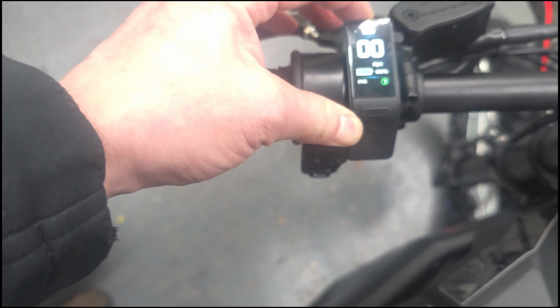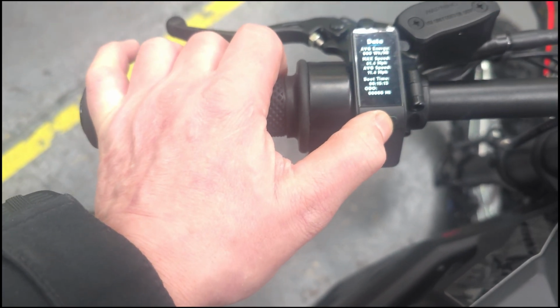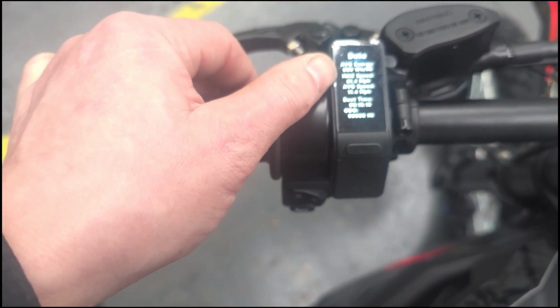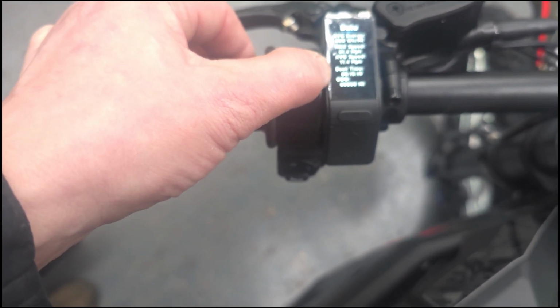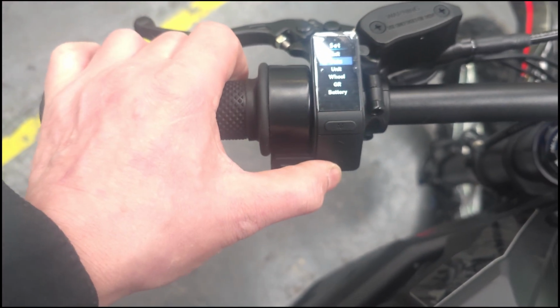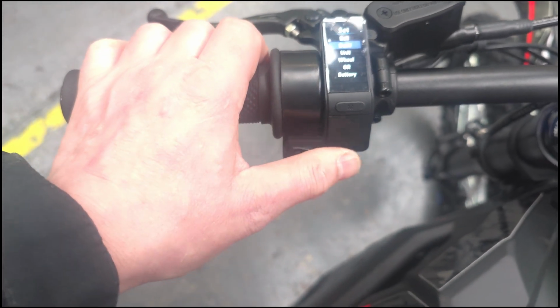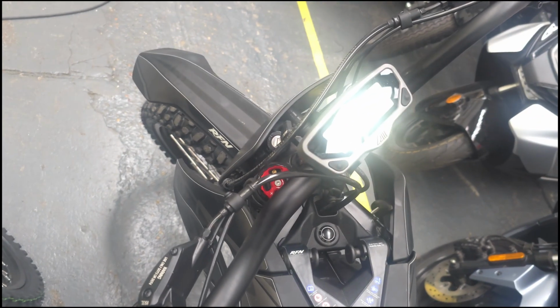You can get into a menu system, and there's quite a lot of information you can get out of this bike. So things like average energy, maximum speed. Here it's gone up to 61.4, average speed, etc. Here you can set wheel sizes if you did change the wheel, etc. So there's a bit in this that you won't find on the RFN.